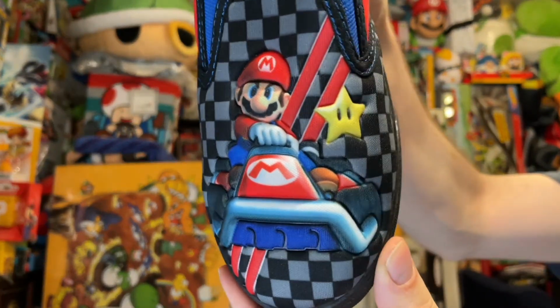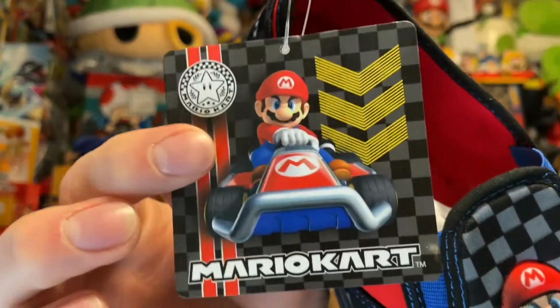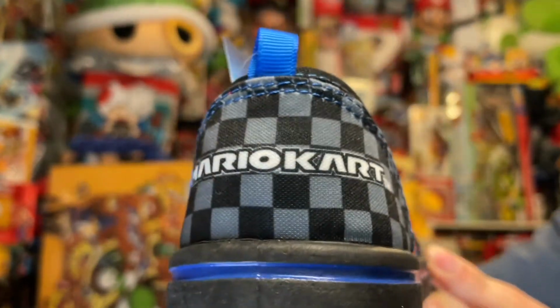Here, we get artwork from yet another game, this time being Mario Kart 7, which is also shown on the tag, along with a little star emblem. The same of which can be seen on the inside of the shoe. The last notable portion is on the back, where it says Mario Kart.